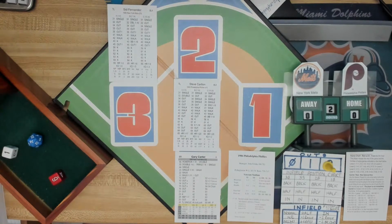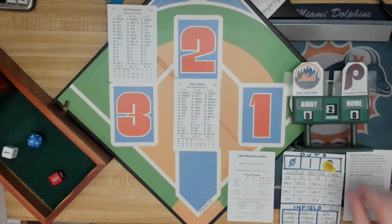Pitch to Carter is 61. That's a blank, and on Carlton's card, that'll be a strikeout. First strikeout for Carlton. That's the first out.